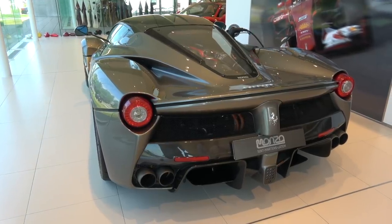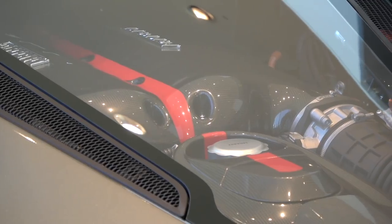Last time they had that Grigio Silverstone LaFerrari. Apparently they sold it since and it just so happens that it's come back in for a service, so we just so happened to be here at exactly the same time.